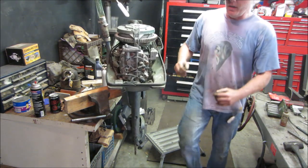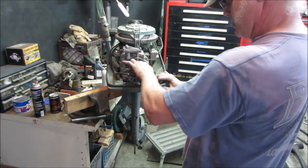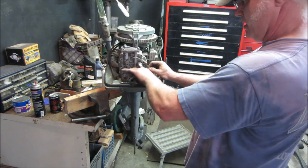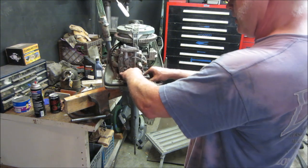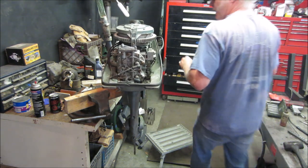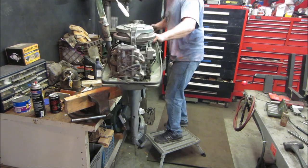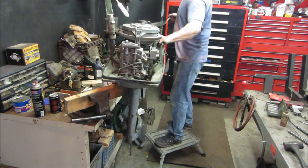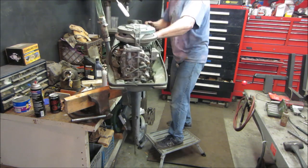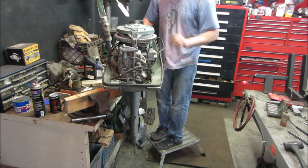What do you think the chances are? I have the firing order backwards. Let's see how they want to lay. No. Let's try it. I'm thinking it's firing at the wrong time. It ain't liking that at all.